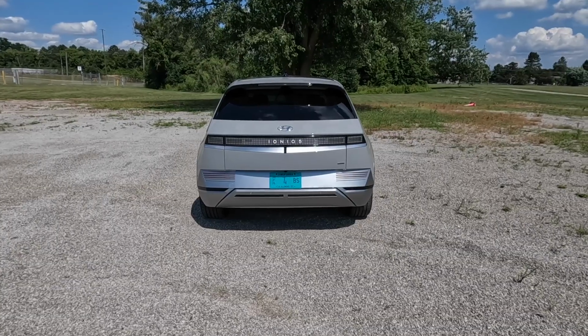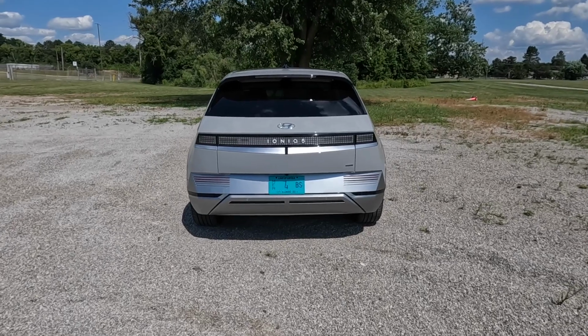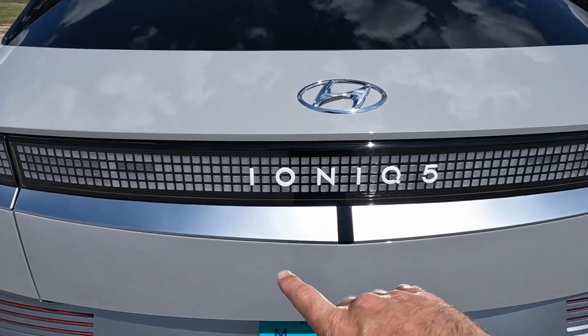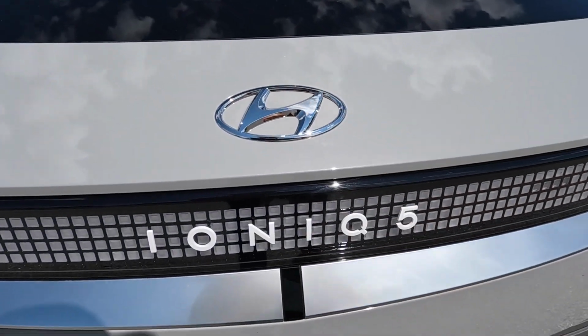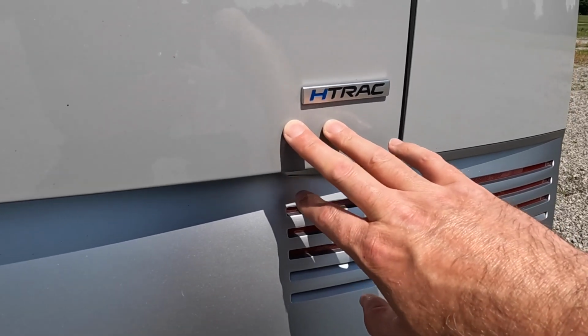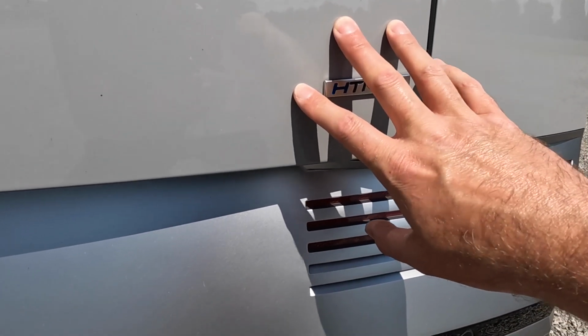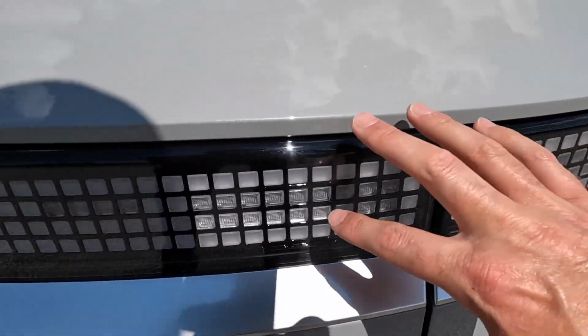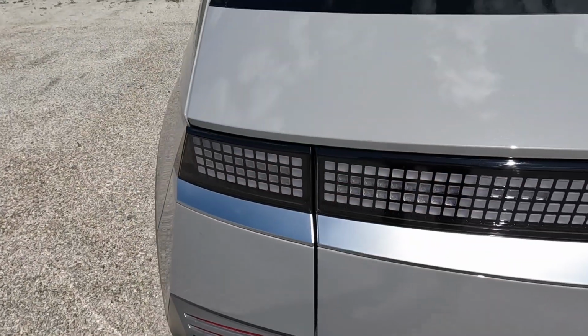Looking at the car from the back, the same futuristic kind of look continues. We have nice, very clear lettering here that says Ioniq 5. Hyundai just above that. H-Track is Hyundai's nomenclature for all-wheel drive. So that's what that is. And then we have these cool lights down low and this nice horizontal bar of light up above.